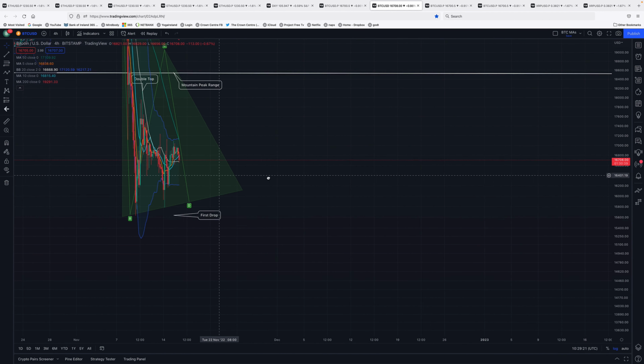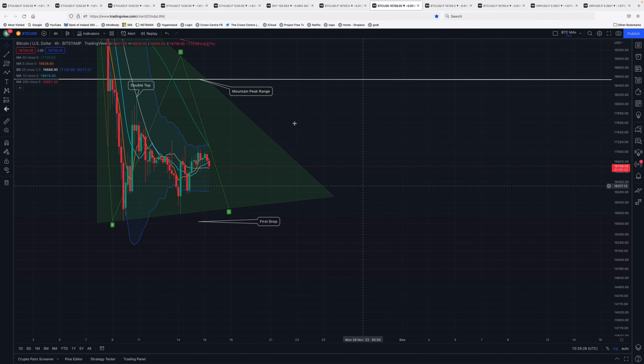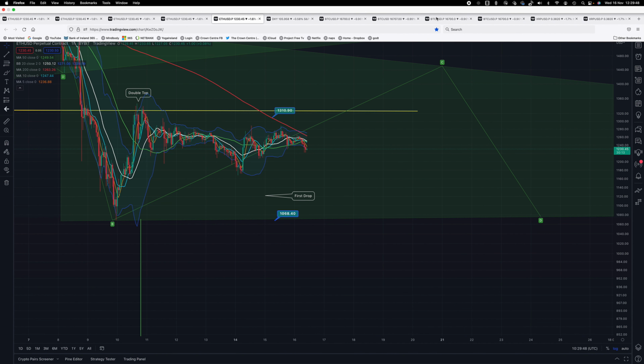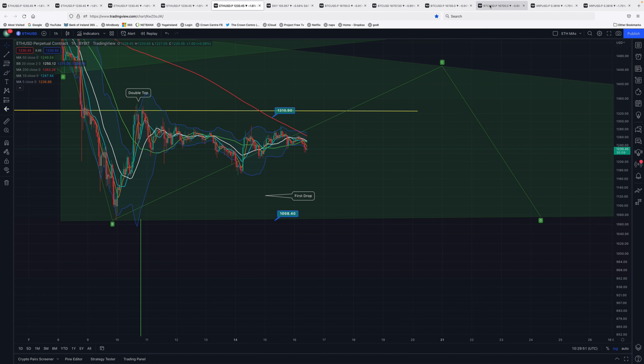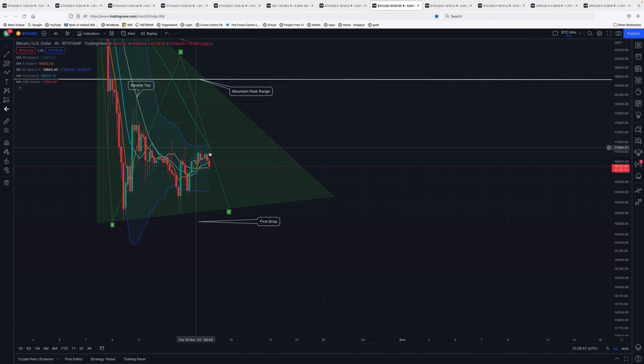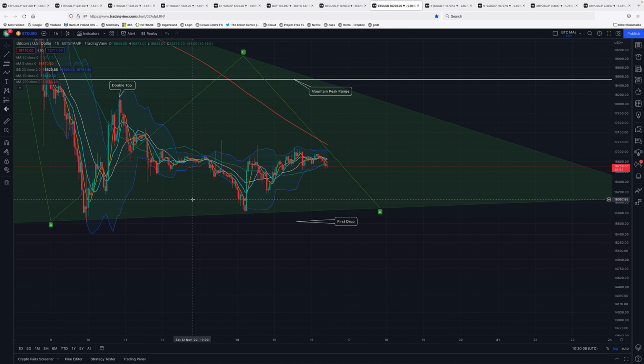Yesterday I was saying that we might be testing the previous local low here for Bitcoin. It's 16,200. For Ethereum, it's the previous 1170. We've done a double top pattern for both of them. Here's Ethereum's and here is Bitcoin's. So that's on the 4 hour, but I'll show it to you on the 1 hour. There it is, double top, triple top, however you wanna look at this.